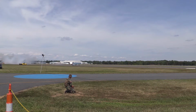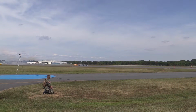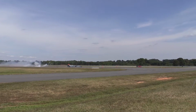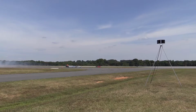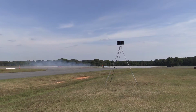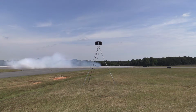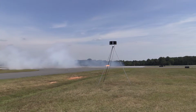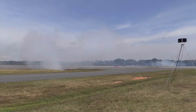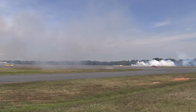Two 14-foot ring slot parachutes to bring the jet car to a stop. Steve Ulrich, his crew chief, in the yellow Corvette out there. We'll go out and assist him to launch the jet car. Sonic booms as the fire jumps 75 feet out of the back of the Smoke and Thunder jet car.